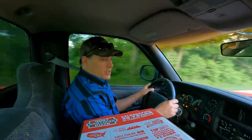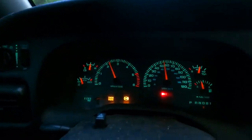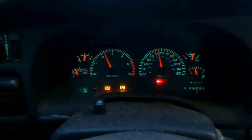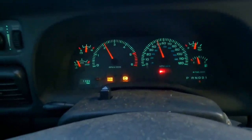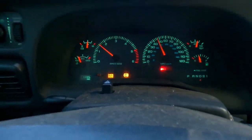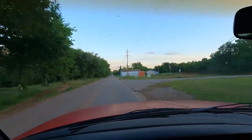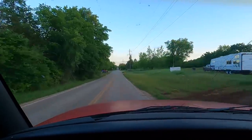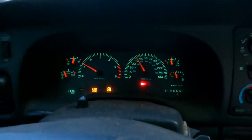Boy, we got some action. Yeah, take a look at these RPMs right here, man. Watch those RPMs. It's not slipping, it's just bucking and cutting out like crazy, man. Okay. We're slowing down now because we're in this little town, going by the bar, right? Yep, biker bar right there. Now we're about to pick it back up to 55, and she's gonna have herself a fit.